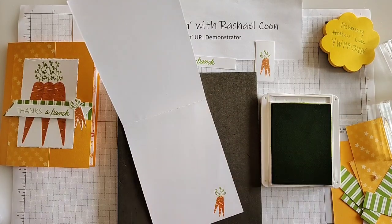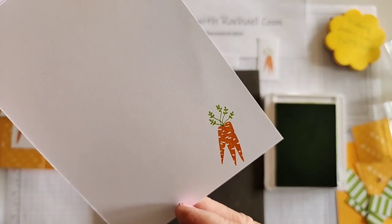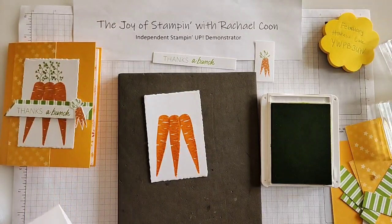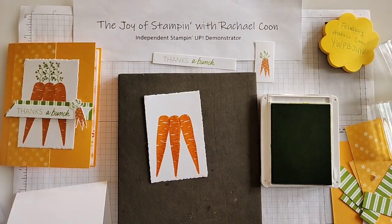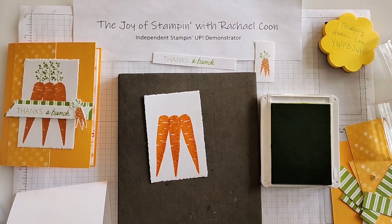And stamp. Cute, cute. This would make really cute Easter cards, especially if you have the Plain in the Rain stamp set. That would be super, super cute to have that little bunny with some carrots. So you want to think about that. Easter's not too far away.